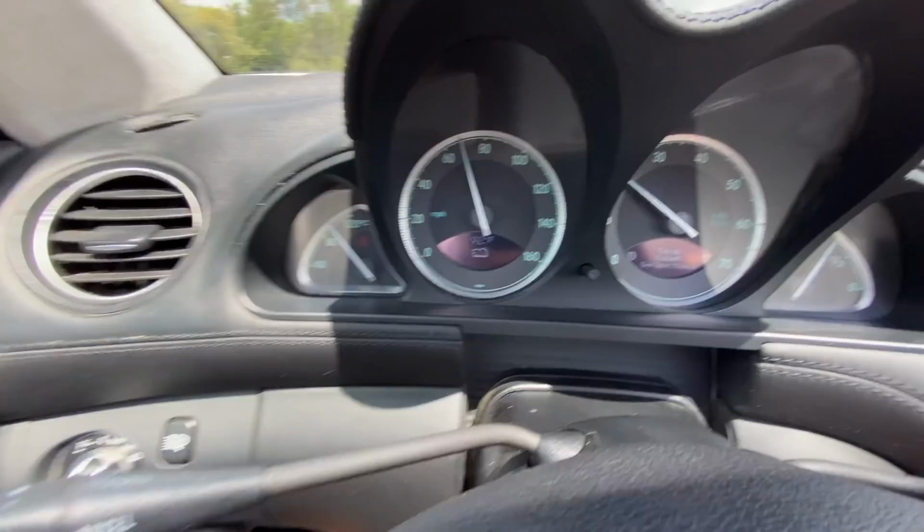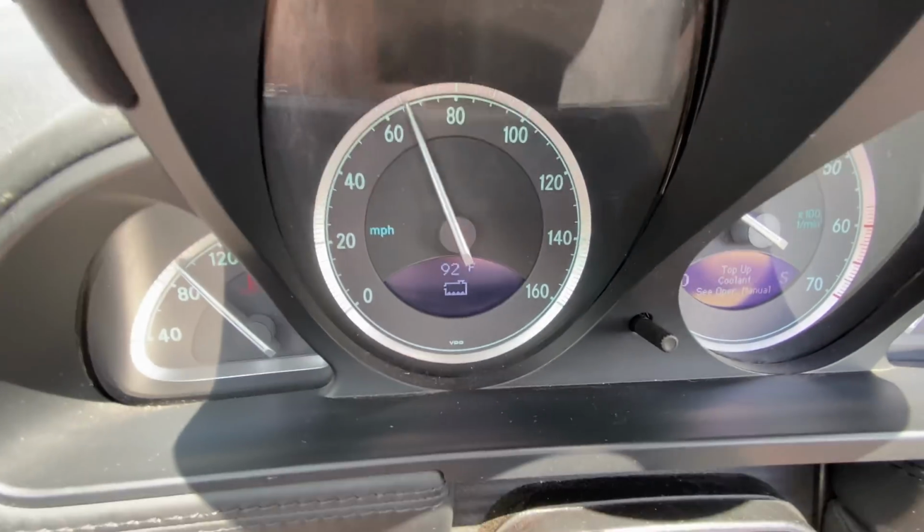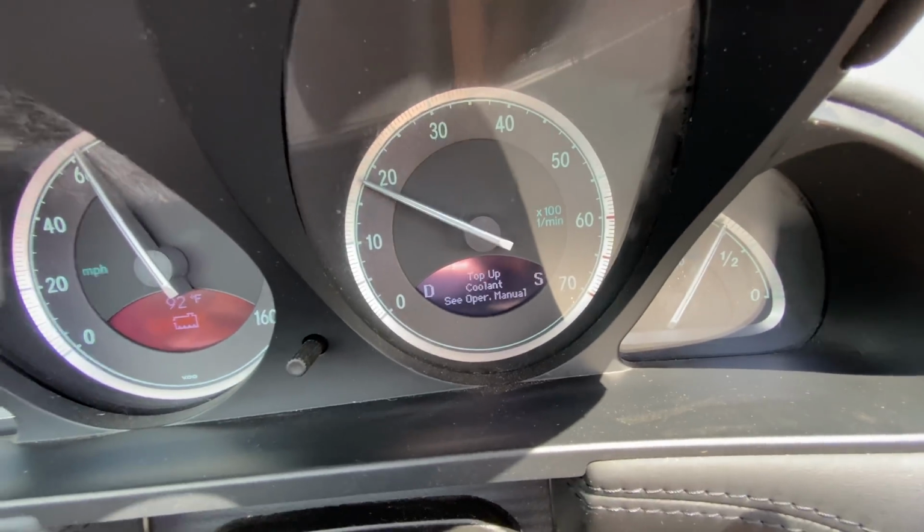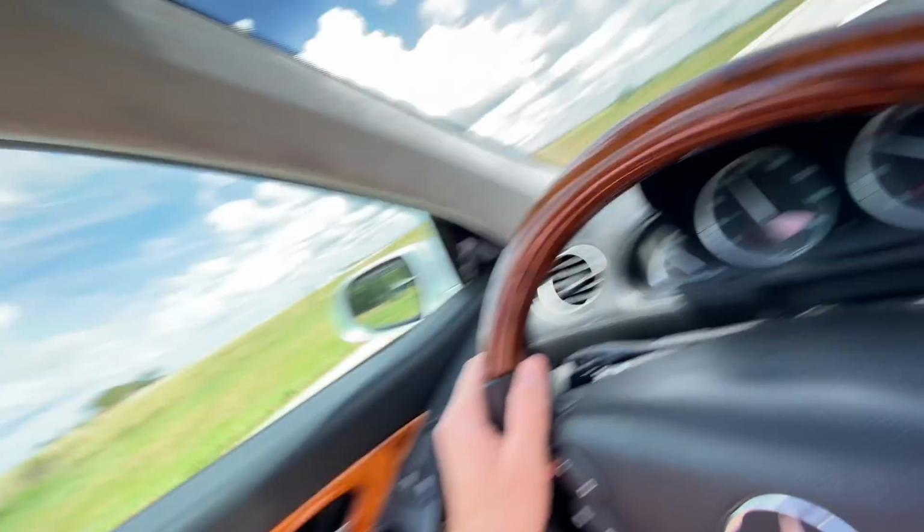Okay, it has not been long since the last update, but I've gotten my first warning light of the trip. It shows this little symbol here, and I was like, what is that? And then the other display says, top up coolant, see owner's manual. So hopefully it'll just be fine, but you never like to see a car with a big motor asking for more coolant on a really hot day. Fingers crossed, it'll just be fine.